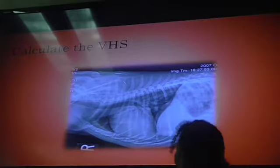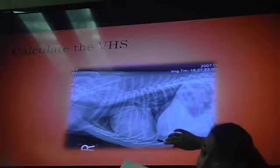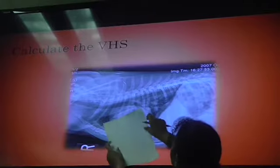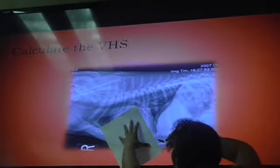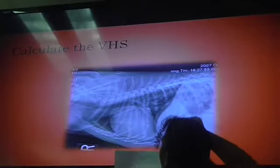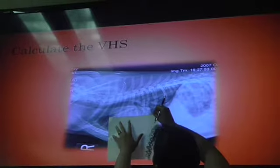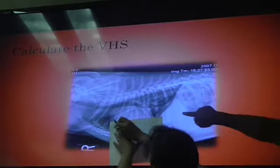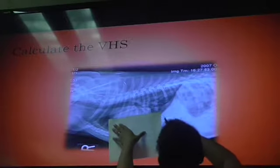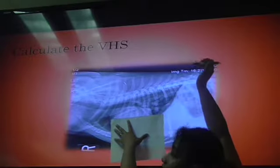Yes. What are our landmarks? For your long axis, you're going to go from the carina to the apex of the heart. I see. So the carina to the apex of the heart, and you make a mark. Then you're going to do perpendicular to the collar and the cable. You're going to take the widest portion. And then you make a mark around there.